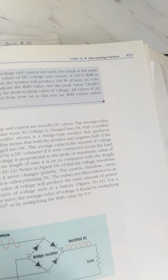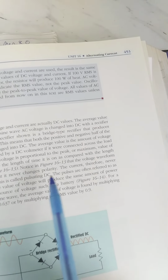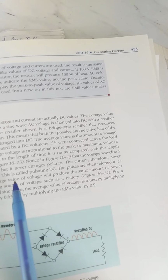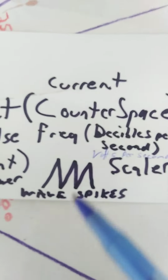So here's your pulse, here's your on and off, your 1 and your 0, your switch. The voltage waveform is turned on and off, but it never changes polarity. The current therefore never reverses direction. This is called pulsing DC. The pulses are often referred to as a ripple. This is what I'm talking about. Here's your scalar, here's your ripple.